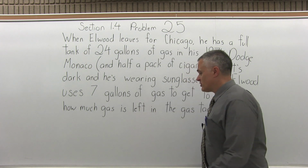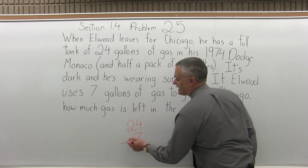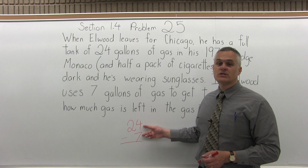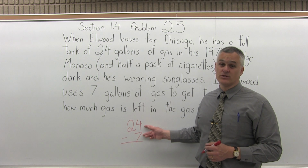So what we have to do is subtract 24 minus 7. 24 is how much gas is in the tank when it's full. We will subtract away the 7 gallons of gas that he uses to get to Chicago and see how much is left. So when I start in the rightmost column of digits, I have 4 minus 7. So 7 is too big to subtract away from 4, so I need to borrow.